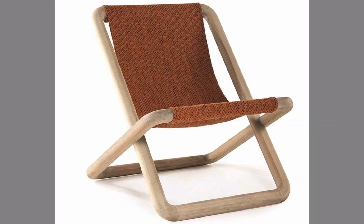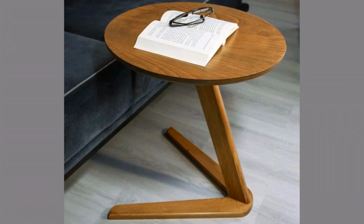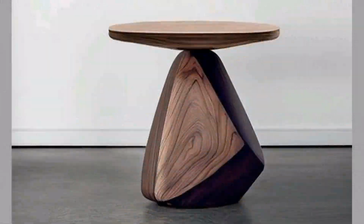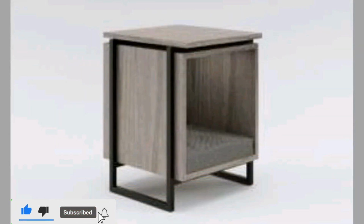There are countless mini woodcraft ideas to explore, ranging from simple to intricate designs. Some popular options include wooden coasters, picture frames, small shelves, and decorative signs. Each of these projects can be customized to reflect your personal style and the preferences of your potential customers. Incorporating elements like stenciling, painting, or wood burning can add unique touches to your creations, making them stand out in a crowded market.